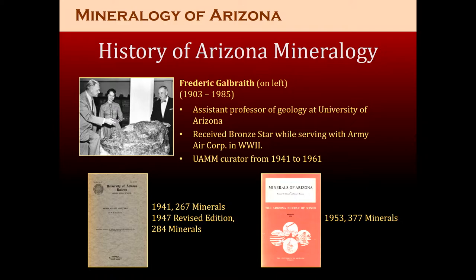And he has three editions. In 1941, he had 267 minerals. In 47, it was up to 284. In 53, he had 377. The 53 one has been reprinted multiple times. In 1970, I think they reprinted it again, but they didn't change it. And somewhere along the line, one place I saw it said fourth edition, but it's not. It's the same exact publication. And it's online now at the Arizona Geological Survey. You can go there and find it.